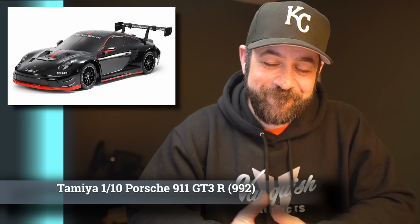Now, underneath, of course, it is on a fully brand new GT02, as always. But badass Porsche, amazing body. Tamiya just has this worked out. They don't need to release new chassis. People are going to buy these things anyway. Here's a new Porsche that looks great.